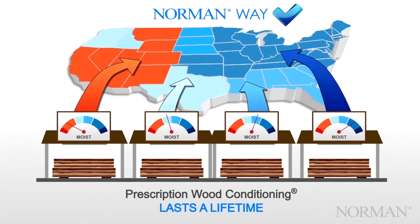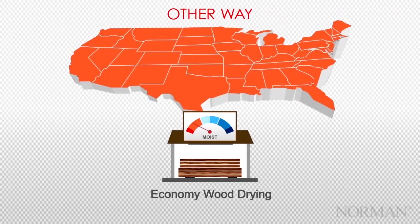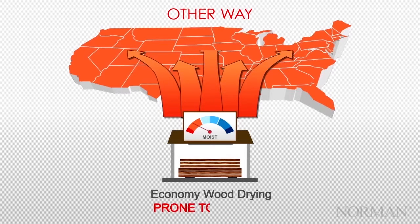Acclimating the shutter helps reduce warping and swelling of the wood and prevents long-term damage. In contrast, other manufacturers dry their wood rapidly, all in one swoop, with disregard for regional moisture levels. The result? Quality is compromised and shutters are more prone to damage.